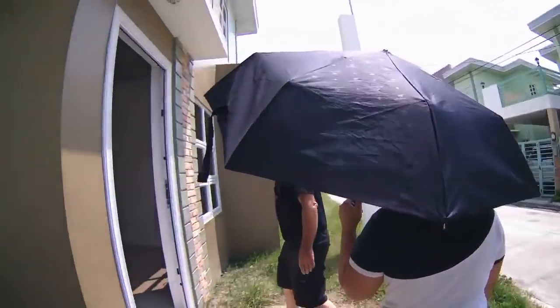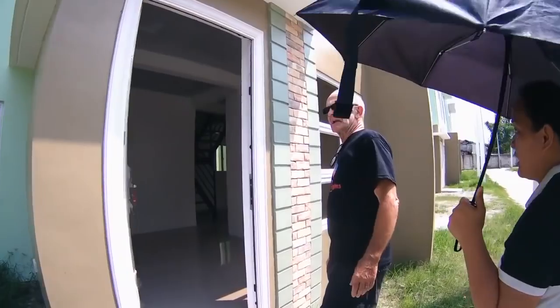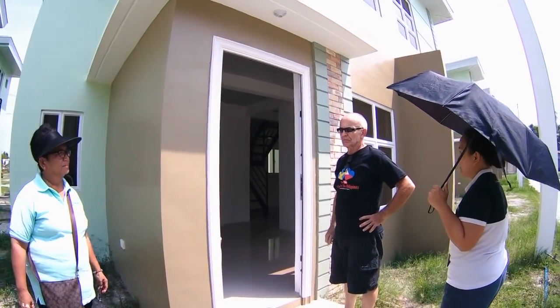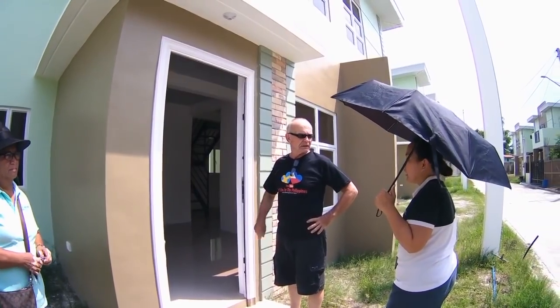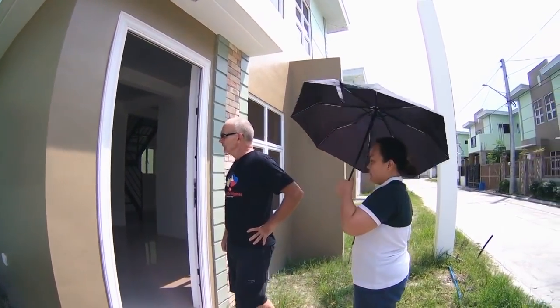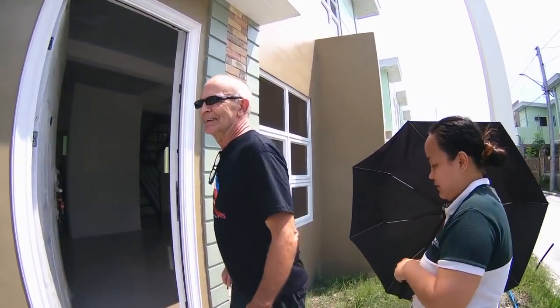Oh, the combined unit? Yes, sir. And the combined unit, how many square feet? 130 square meters for the lot. 130? Yeah, for the lot. And the living floor area is 108. Okay. That's a little bigger. Yeah.